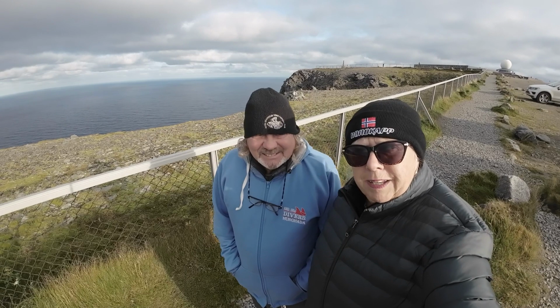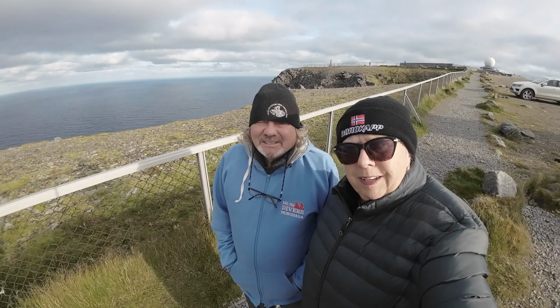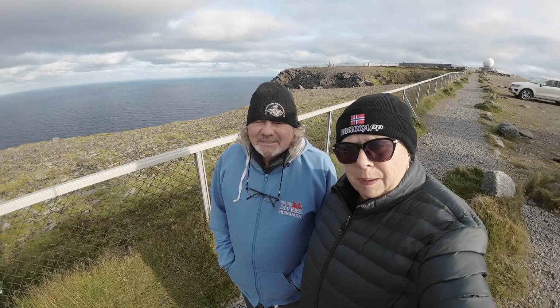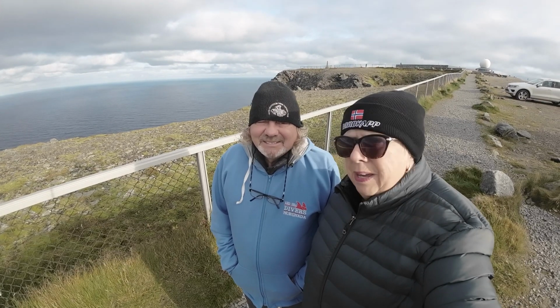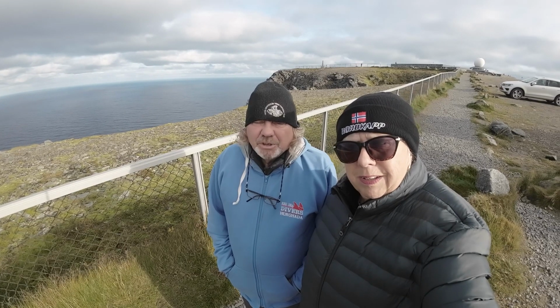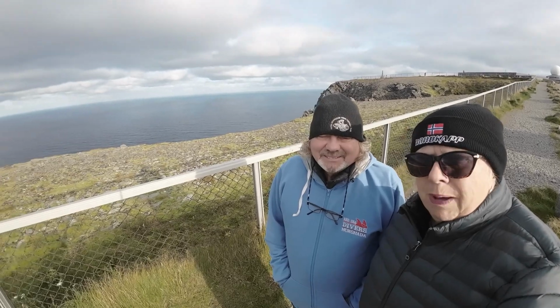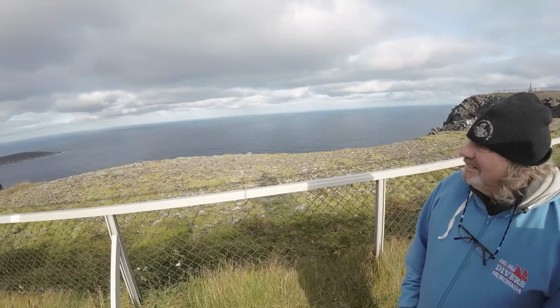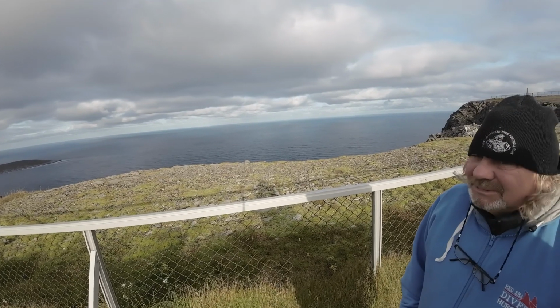So we made it. We're here. We're standing at Nordkapp. This was our plan to get here. We got here. The furthest north you can drive in Europe, and we've made it. And that way is the North Pole.